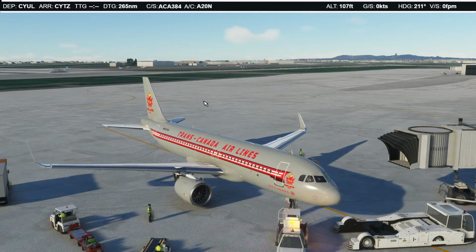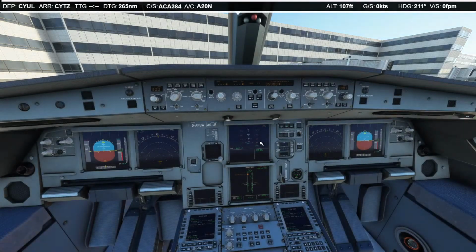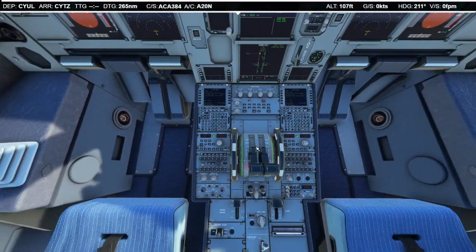So let's go. And by the way, we're flying on VATSIM, so we'll have air traffic control here at least in Montreal. Anyways, let's go ahead and call up Montreal. I think it's Montreal Center, and request IFR clearance.